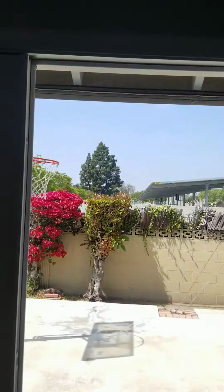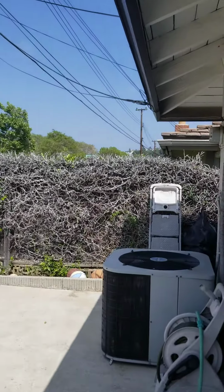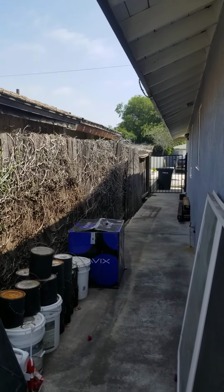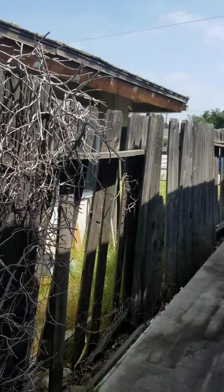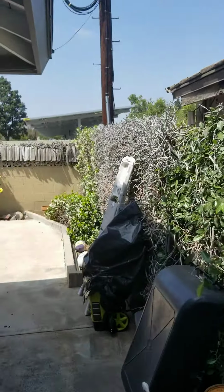I'm gonna go outside first, then I'm gonna show you the bedrooms. So I'll take you to the side of the house. That air conditioner looks a little dated, so probably something. The fence looks like it needs some repair. Absolutely. Something that you would have to figure out.